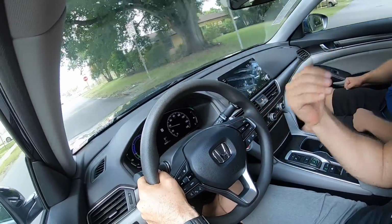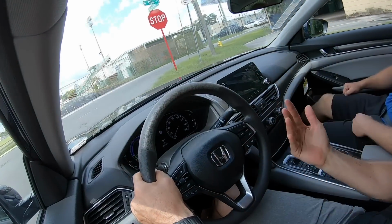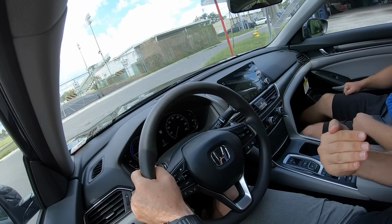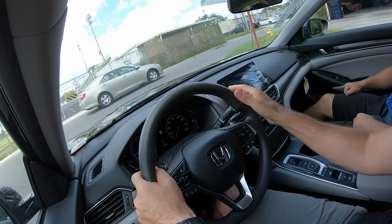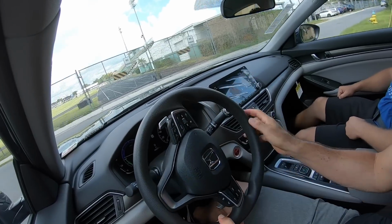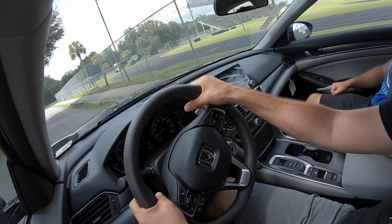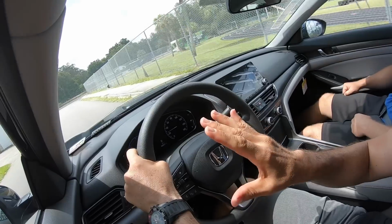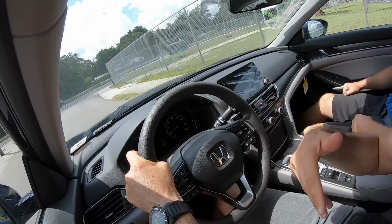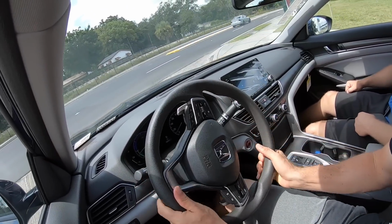So like I said, with a CVT, that's the problem: the CVT just lets the revs scream, and then you're slowly building speed. But 0 to 60 in around 7.5 seconds is actually not too shabby for the Accord in the hybrid setup, which is really nice. And the transition from electric motor to the internal combustion engine kicking on is very smooth.